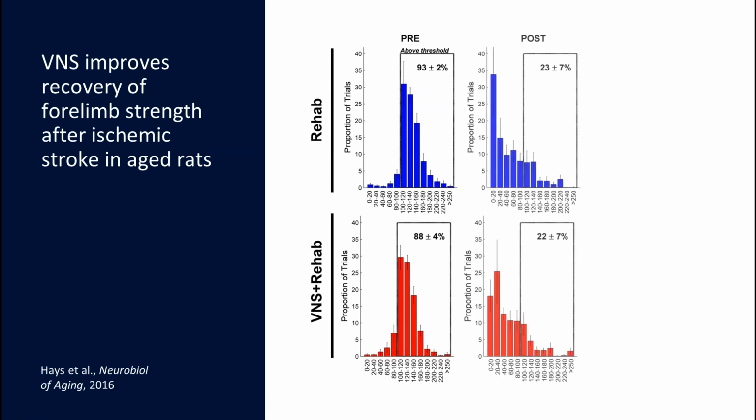So after the lesion, we see that both groups show a significant leftward shift where many more of these pulls are falling into these low peak force bins. And so this is consistent with a loss of forelimb strength. So these animals can no longer pull as hard, and we can see that borne out in these quantitative analyses here.